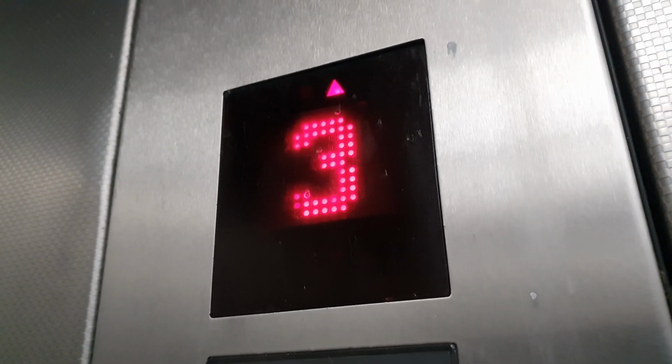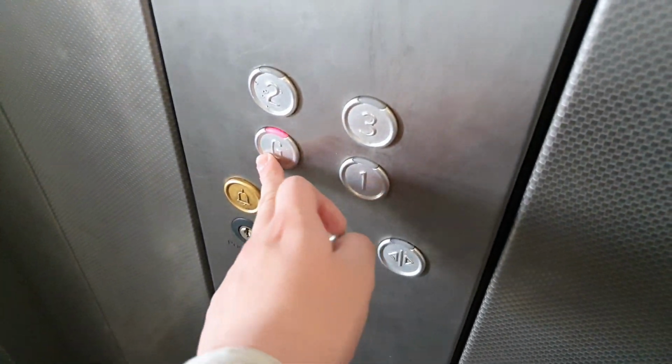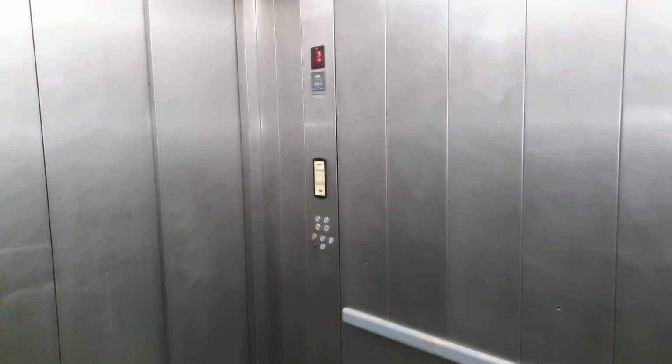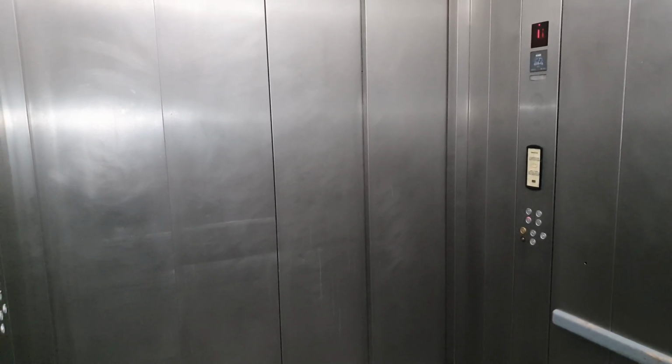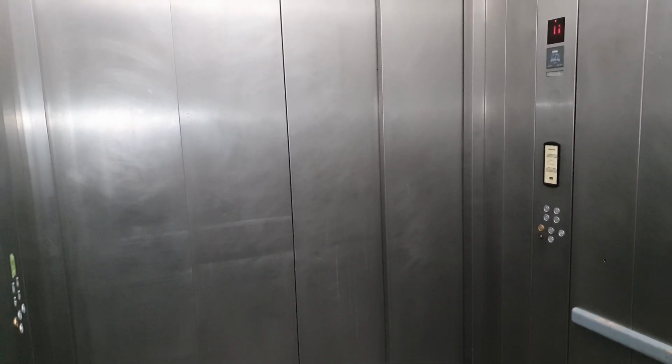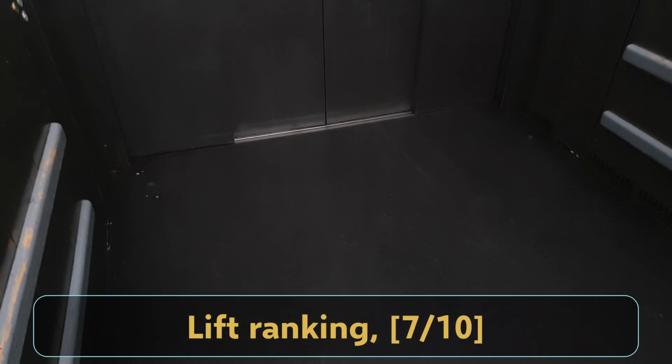Third floor. Doors opening. Going down. There's no door timer. Ground floor. Doors opening.